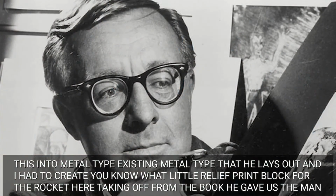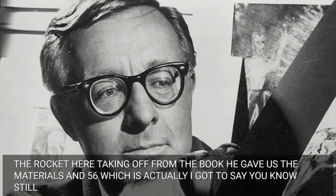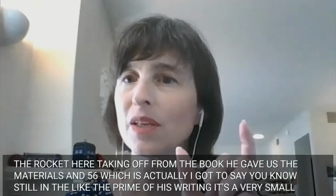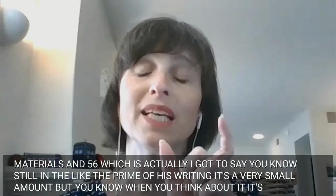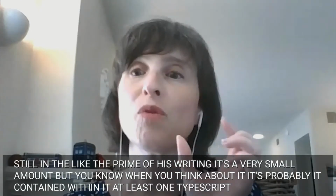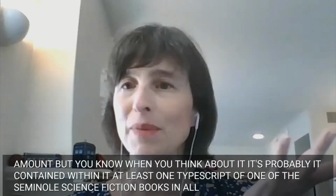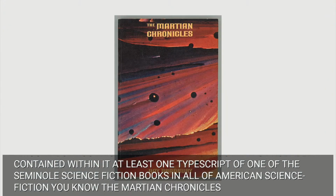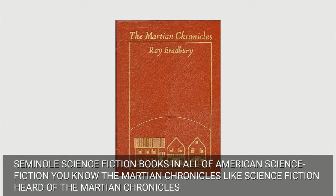He gave us the materials in '56, which actually, I gotta say, was still in the prime of his writing. It's a very small amount. But when you think about it, it contains within it at least one typescript of one of the seminal science fiction books in all of American science fiction, The Martian Chronicles. People who don't even like science fiction have heard of The Martian Chronicles.